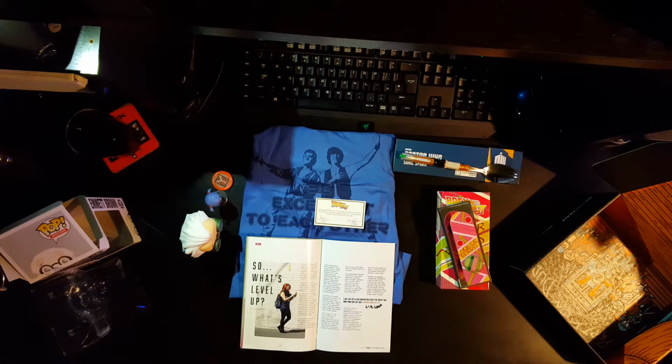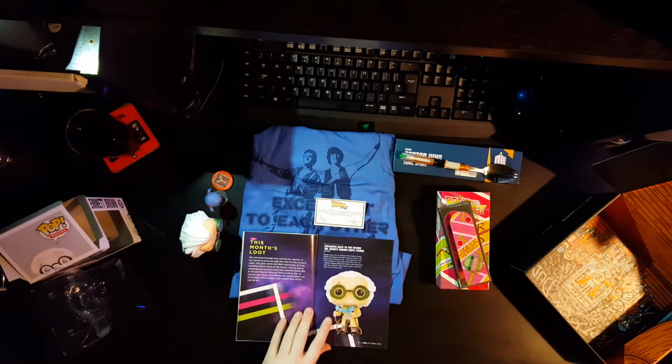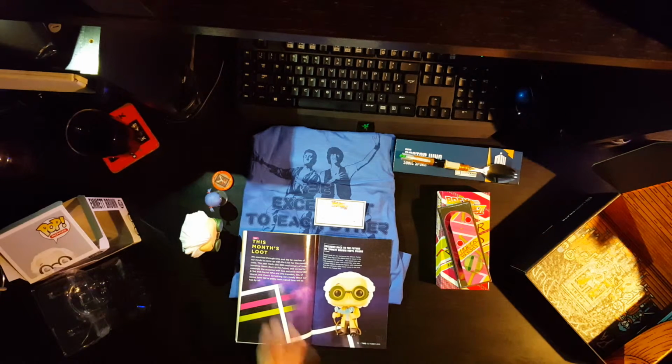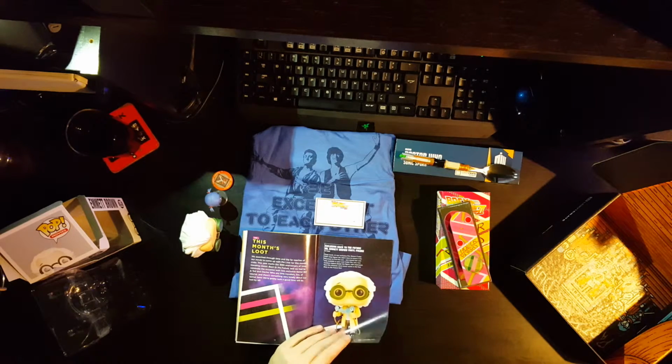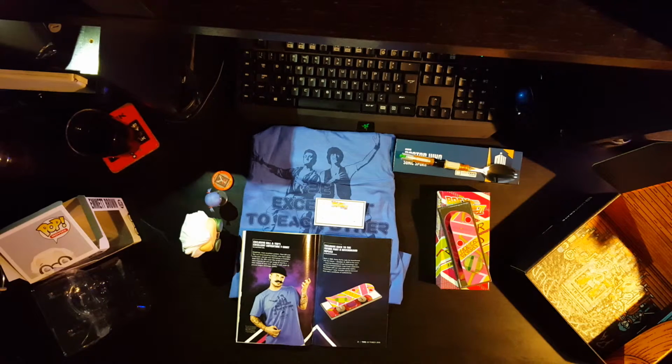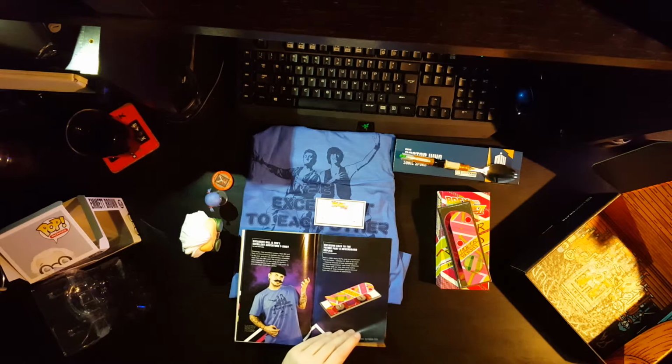So what's level up? It's a way for you to spend more money. And this one absolutely got the exclusive Back to the Future Dr. Emmett Brown vinyl figure, which is always going to be Doc Brown, sadly. Although, Marty McFly is pretty cool as well. The exclusive Bill and Ted's Excellent Adventure t-shirt, as worn by some weirdo with a moustache. Not me. The Back to the Future 2 hoverboard replica.